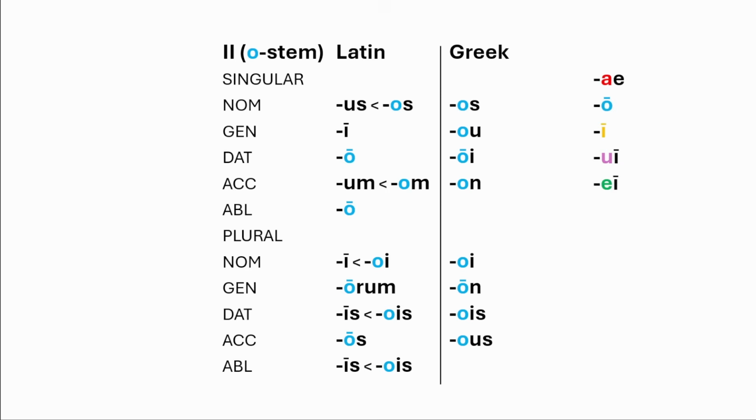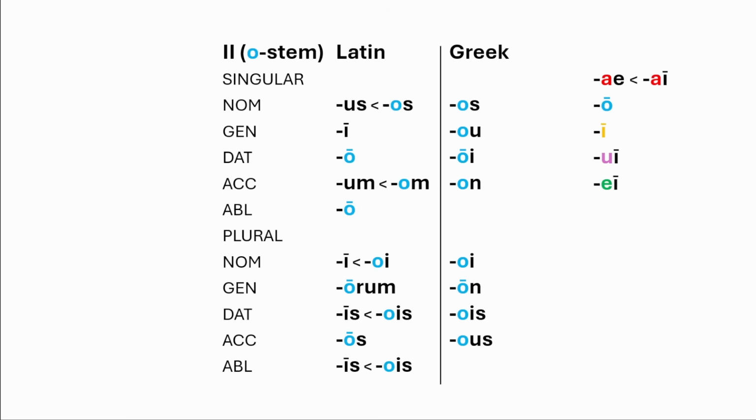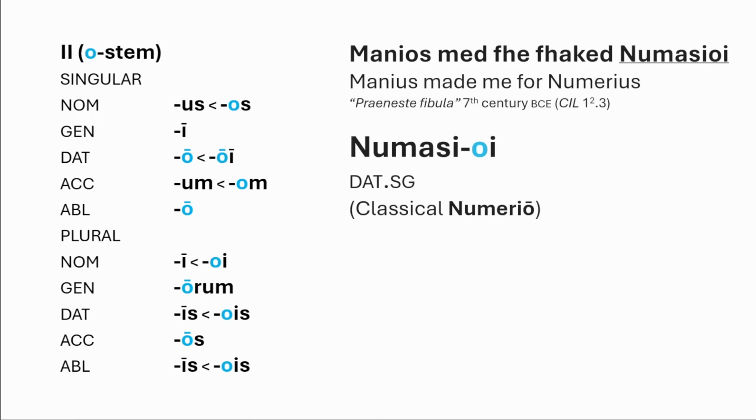Every dative singular suffix in Latin ends with a long I, except the first declension, which has a conspicuously I-shaped diphthong, and the second, which is the odd one out. But the Greek ending here does end with an I, which was still pronounced at some point. Is it a reasonable guess that Latin had it too? Well, yes, because there actually are inscriptions with that ending that I didn't put up earlier.